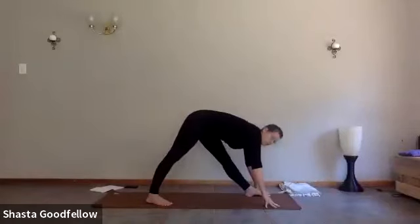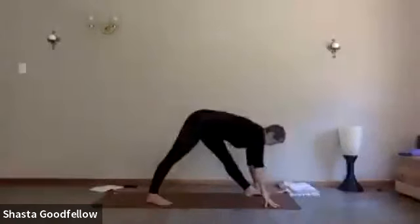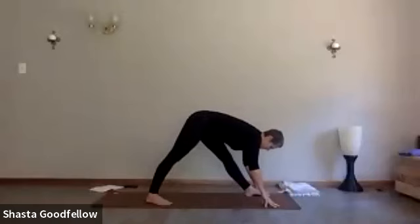The feet remain engaged, connected to the earth. The legs are strong, not buckling. Try to keep some length in the spine rather than collapse around the uterus.